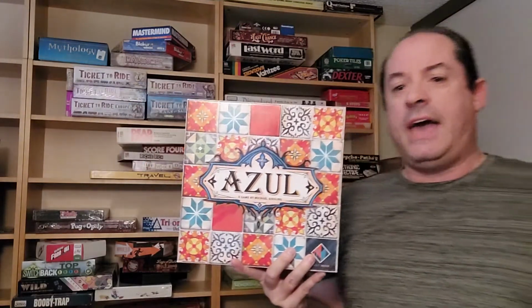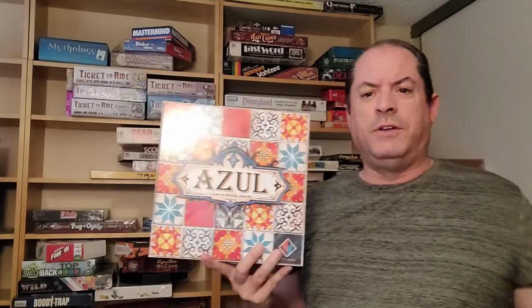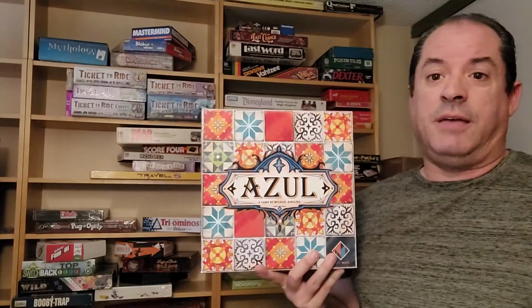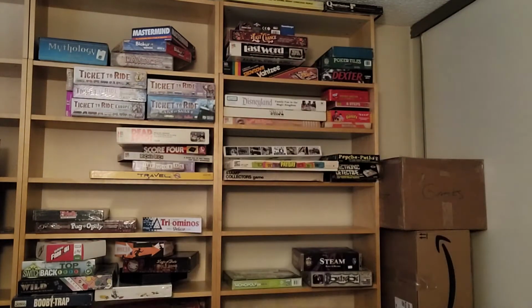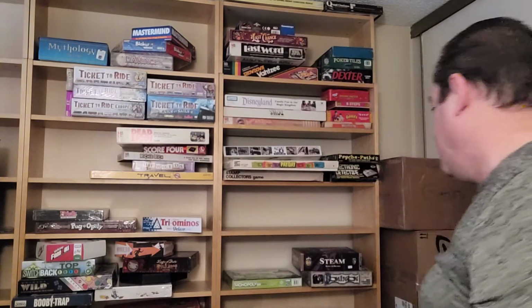Azul. This is a great tile placing game. I have done an episode on this. This is the only version I own. I think there's about 3 or 4 different versions of this game out there, but all I have is the original. So eventually I'll get those other ones and show you how to play those. But I have done an episode on Azul. This is a classic game right here, a great, great tile placing game. And yeah, I highly recommend you play it. It's a really, really cool game. Put that in there. All right.